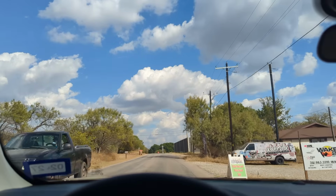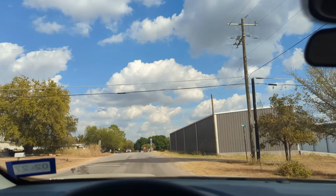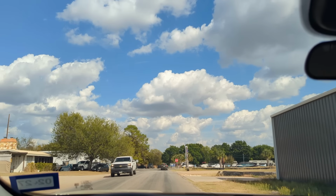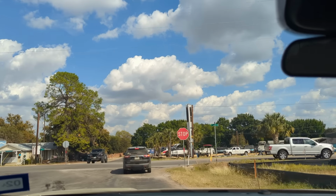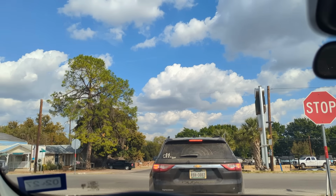But the good thing is I live in an RV now. Everything I own is in the RV and in this pickup. If I get tired of being here, well, guess what I can do? I can just get up and go. This little intersection here can be a little busy sometimes.